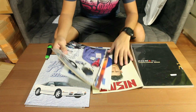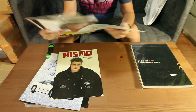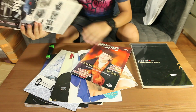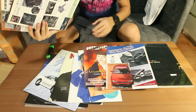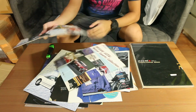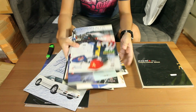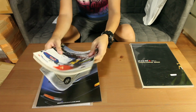Got a whole stack of Nismo brochures, their apparel catalog and stuff over the years. Yeah, I got way more, a lot more. So some other brochures and stuff, so that's really a lot. Yeah, let me know if you guys want me to go through all of this in another separate video. I'll go through them in more detail and stuff.